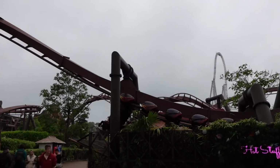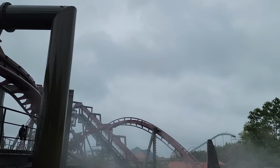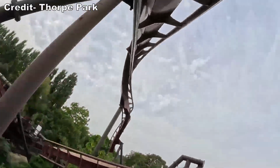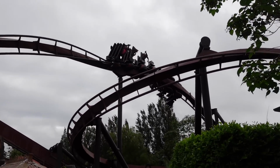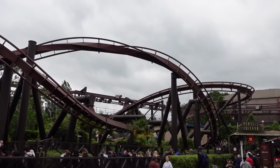This power is contrasted by the next element, a 0G roll. It is not nearly as snappy as the one in the original Nemesis, but it's still enjoyable. It is fairly floaty in front, while offering a solid rotation. In back, it's a bit whippier as you're yanked on through it. This is followed by a low turn offering OK Gs.